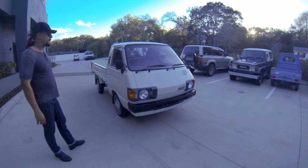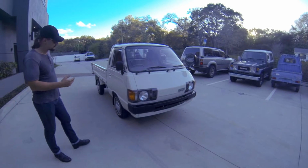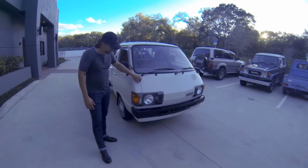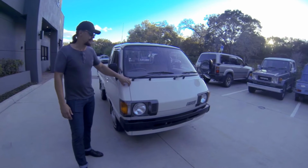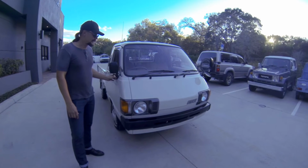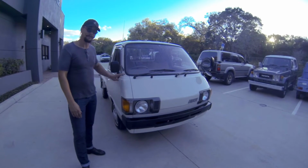People always want to talk about it, and you're not going to be able to find a Toyota truck that is a cab over, that is classic, that looks pretty cool, and that bears original paint in this condition. I think that's pretty much impossible. Basically, a great car, and all this car needs is a new proud owner.